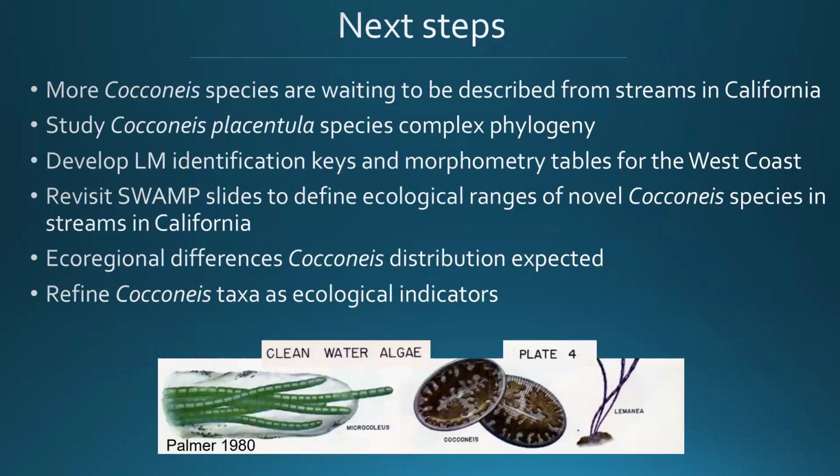What are the next steps? We have several more species to describe from California. Of course, at some point, it will be great to see the phylogeny of the Cocconeis placentula complex. It will be very useful to develop light microscopy identification keys, and it's on my list as well. And also, I would like to go back to the slides. I have thousands of slides from streams in California to revisit, to be able to establish the environmental ranges of all these species, which will be useful for bioassessment.